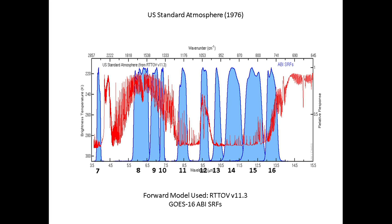I like this chart, and I show it a lot. It takes some explaining. So we have the 10 infrared bands, 7, 8, 9, 10 to 16, and then we have wavelengths along the bottom here. These blue regions are the spectral response function, so this is where the satellite is detecting energy at these different wavelengths. The red line is the temperature the satellite would detect if you had a satellite sensing uniformly over all of these wavelengths at very small discrete intervals. These are the temperatures that would be detected assuming a US standard atmosphere.